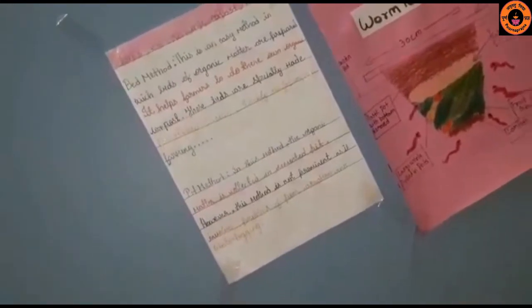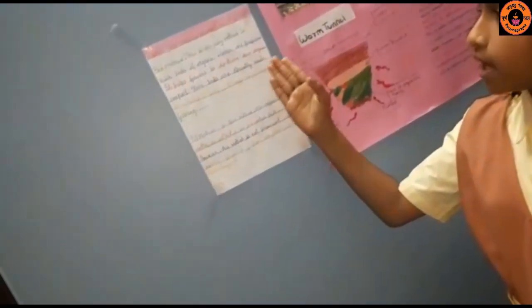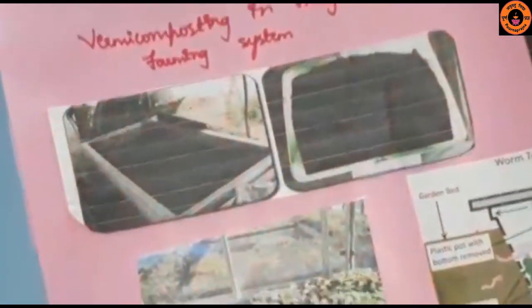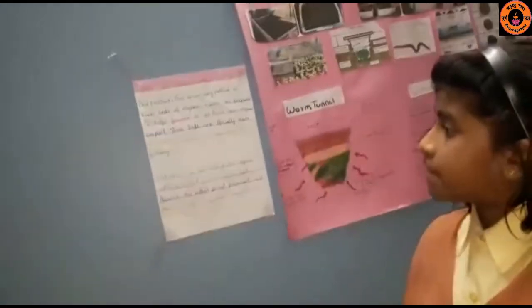This is an easy method in which beds of organic matter are prepared. It helps farmers to make their own organic compost. These beds are specially made for modern farming, widely used for organic farming.